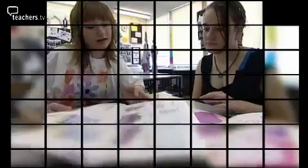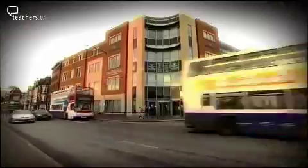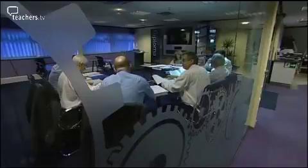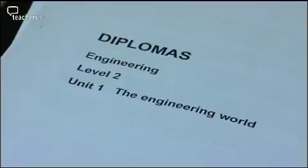PLT skills seem to be working for creative and media, but can it be the same for all diploma lines? Over on the other side of Birmingham, a group of teachers from five different schools are planning the engineering diploma. First up, looking at the paperwork.